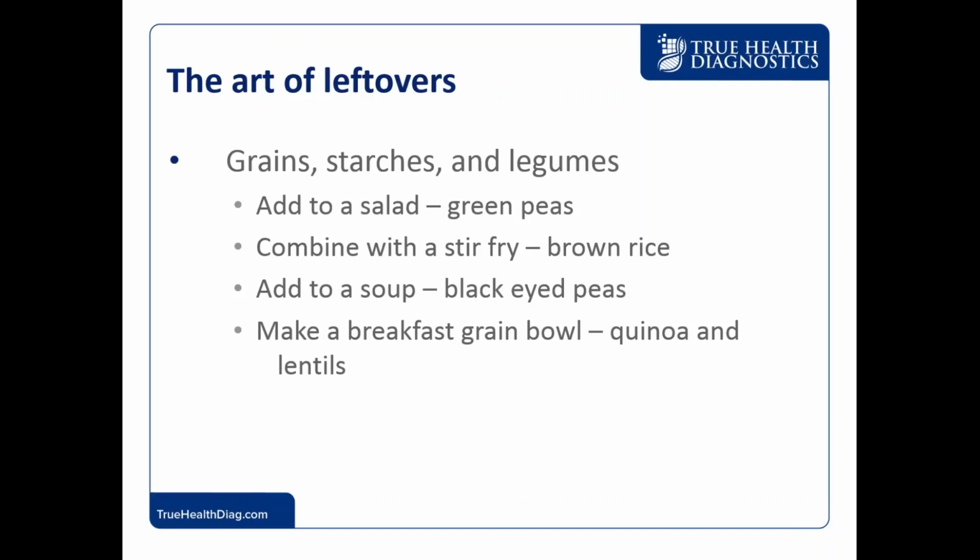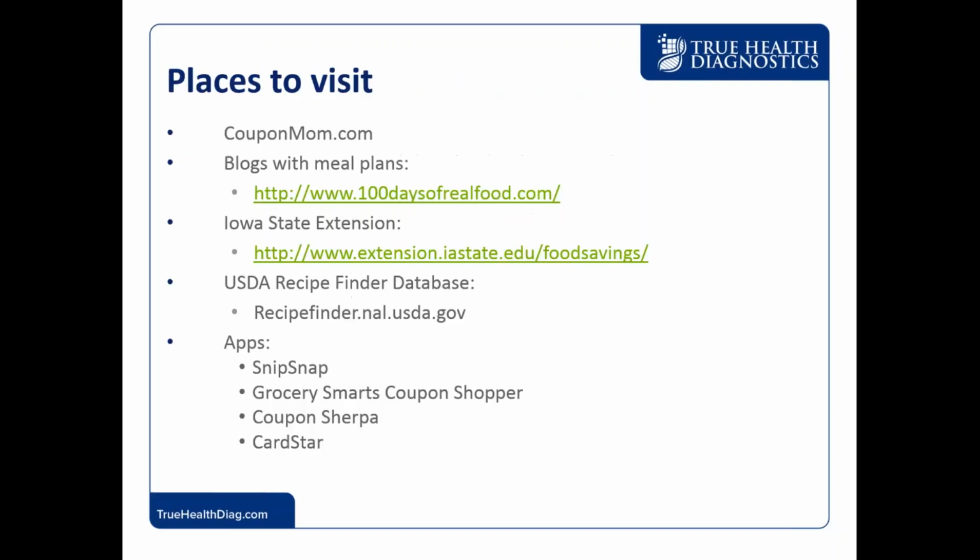And then even a breakfast grain bowl, I know it sounds a little unconventional, but quinoa and lentils as a hearty breakfast meal is going to start your day with a good shot of protein. It'll keep you more alert, and you wouldn't have a sinking spell around 10 o'clock as if you ate, say, pancakes or syrup, a lot of sugar in the morning. So those are some ways you can use those leftovers.